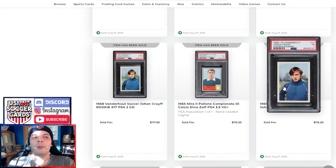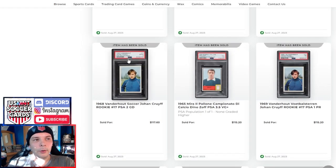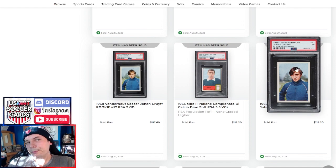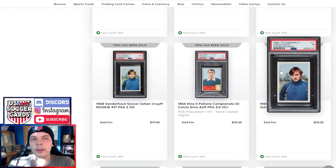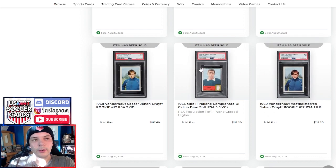I mean, this Cruyff, much better colors, so personally I prefer that. I checked the backs on both. I mean, this back isn't great, but this one isn't anything to write home about either. And yeah, this is pretty center. I mean, I like this one, honestly, so I can see why it happened. Nothing all too crazy in terms of a PSA 1 price. A PSA 2, that's a little low, but comparatively, I can see it.